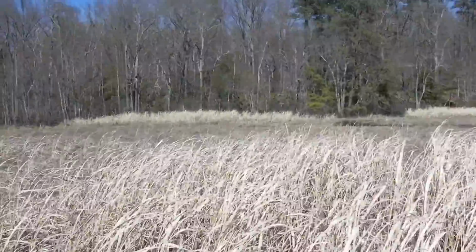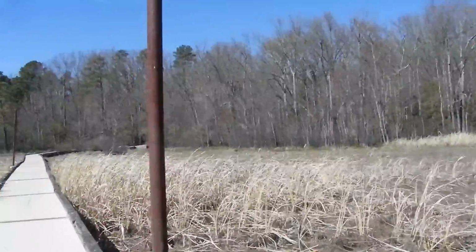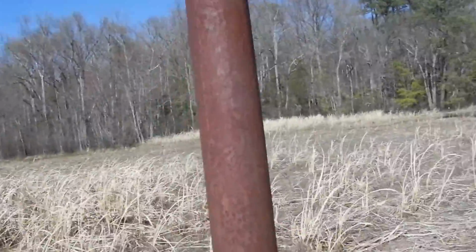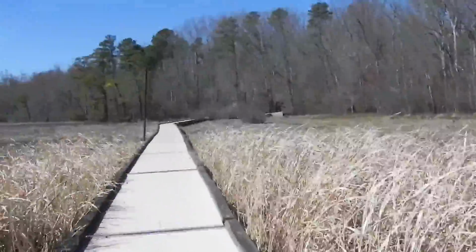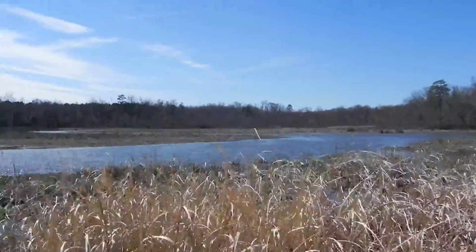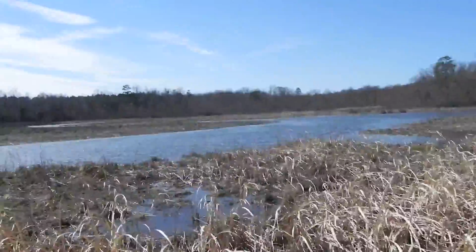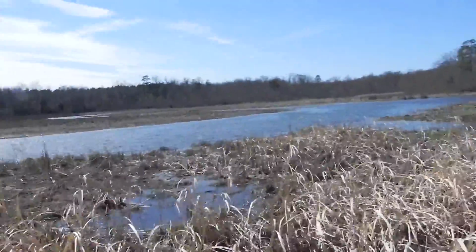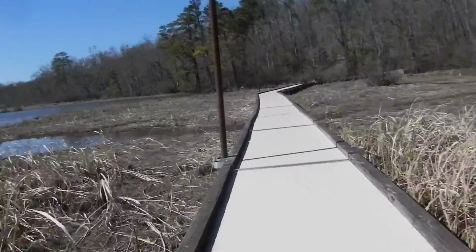This all hadn't been knocked down. And you'll find there's a skull bone down there from some fish. I'm not sure what type of fish it is. There's a pretty good bit of water.